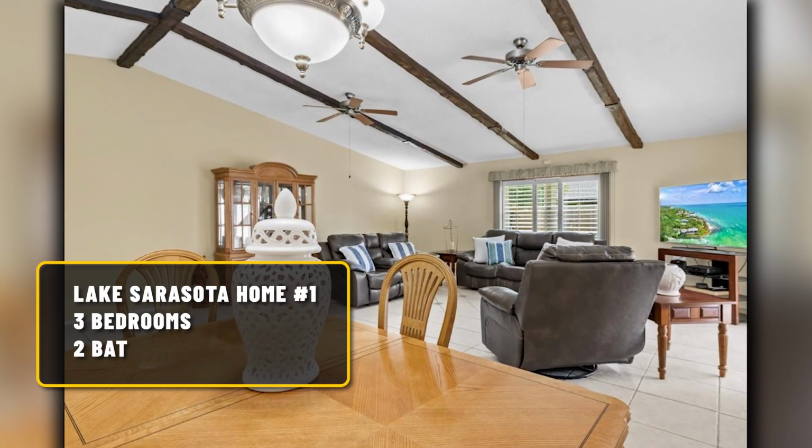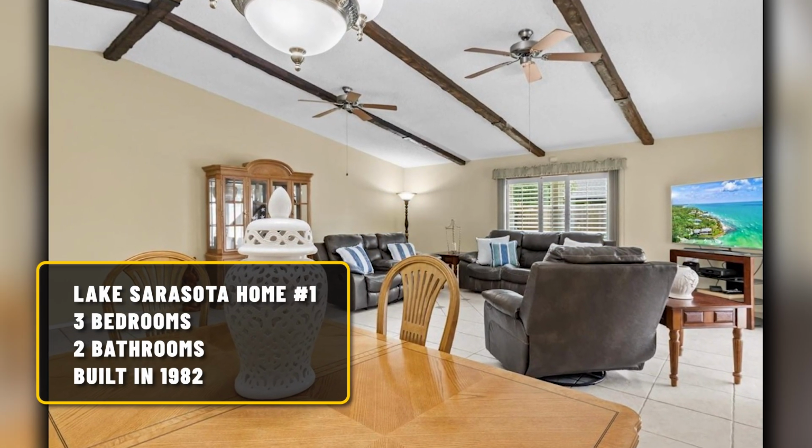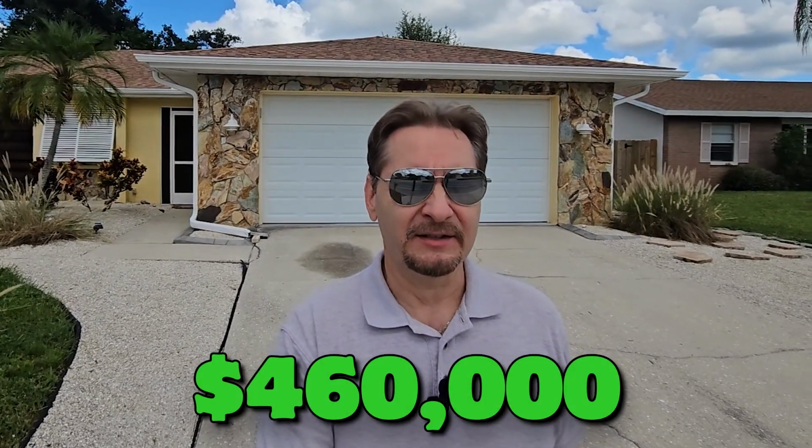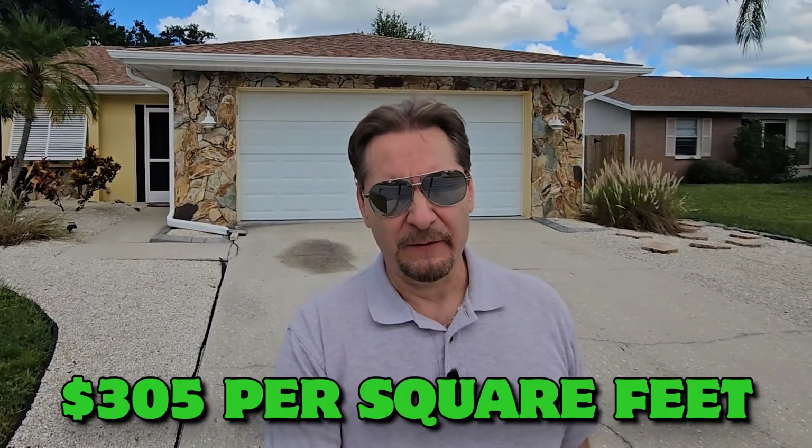So we stopped in front of this home here in Lake Sarasota. This is a 3-bedroom, 2-bath. And one thing you're noticing here, this house was built in 1982. We're starting to see some of these 2-car garages here. So as the prices go up a little bit, we're seeing more modern houses. This is 1,501 under air, and this is priced at $460,000. So that breaks down to about $305 price per square foot.